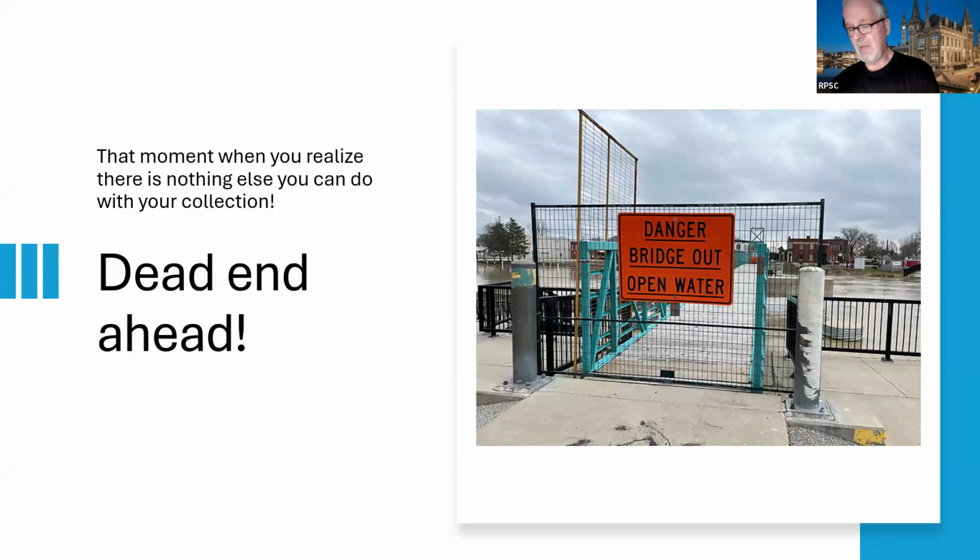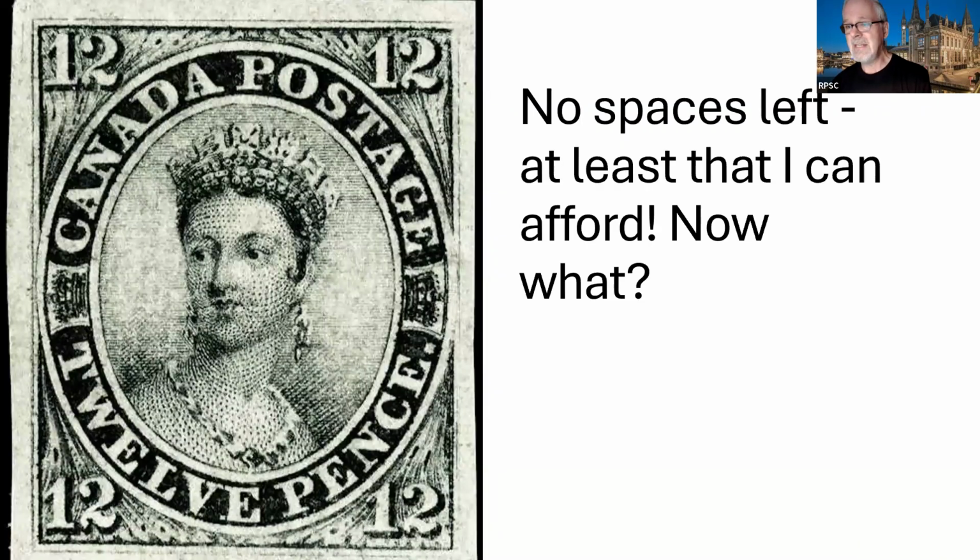We only have so much money we can spend, and as much as I really, really want to buy a couple of the really difficult Belgian stamps that are hard to find and go for $15,000 to $20,000, there's just no way I'm ever going to do that. So I had to find something else to maintain my interest. No spaces, at least the ones that I can afford. Now what? If you're a Canadian collector, you'll know why I chose this stamp on the left-hand side. A perfect example of what I can't afford and will never own.